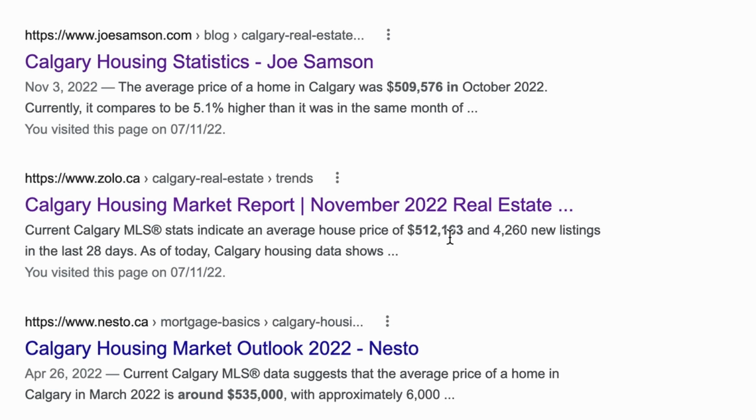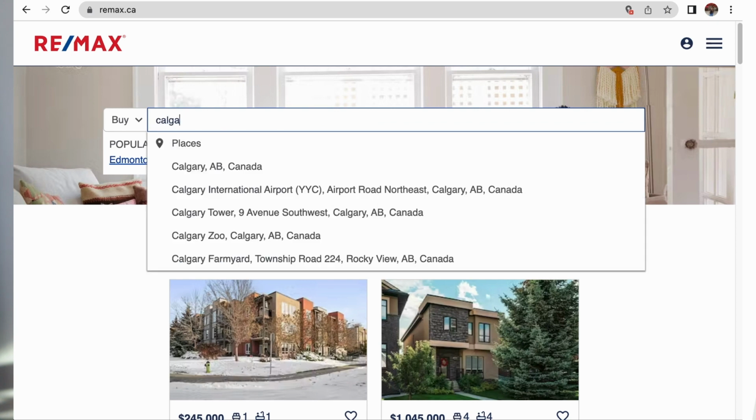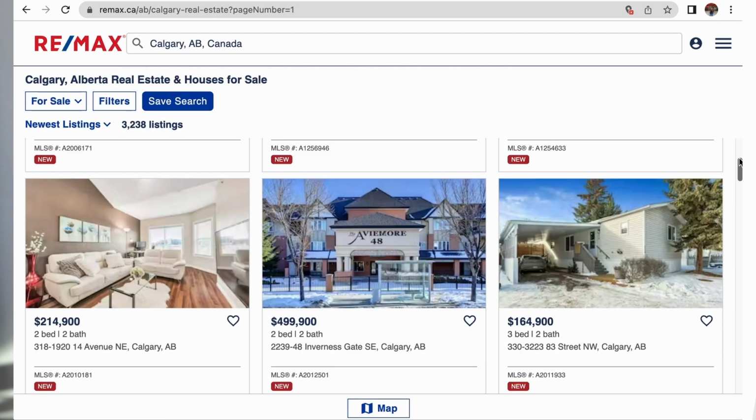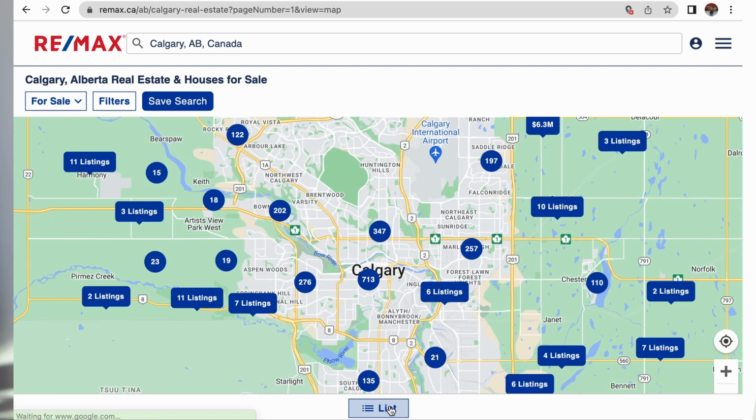The website that I was using the most when I was searching for properties, or anytime I have any interest in seeing what the prices are in the area, is remax.ca. You can search pretty much all of the MLS listings. There are other websites, but I do like the way that theirs is set up the most, and I also found it the easiest to use.